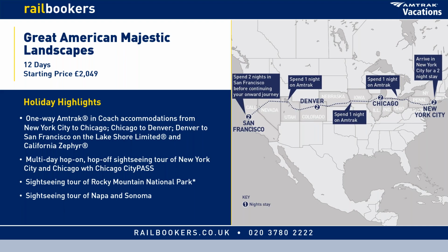Based in Chicago for a 2-night stay before boarding the California ZEPHYR again at Chicago Union Station, and you'll travel through on that to Denver and disembark in Denver, spend 2 nights there, and you have a sightseeing tour of the Rocky Mountain National Park from Denver included. Then after your stay in Denver comes to an end, you'll board the California ZEPHYR again, and you'll continue through to San Francisco. Just outside San Francisco in Emeryville is where the train stops, and then you have a motor coach transfer into the city center of San Francisco.